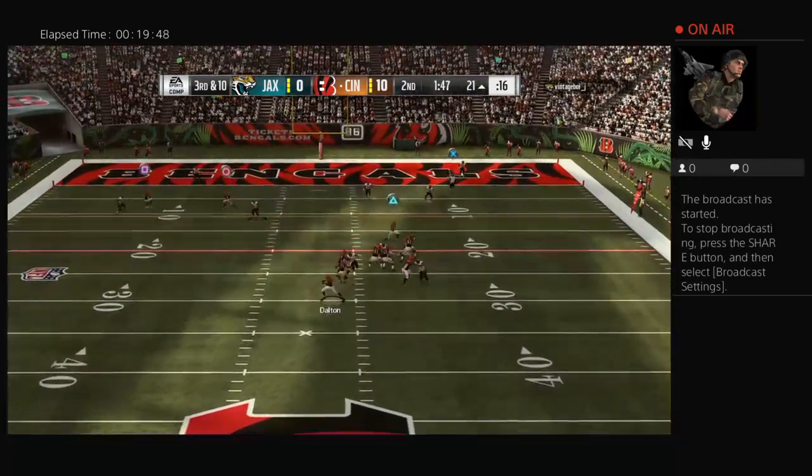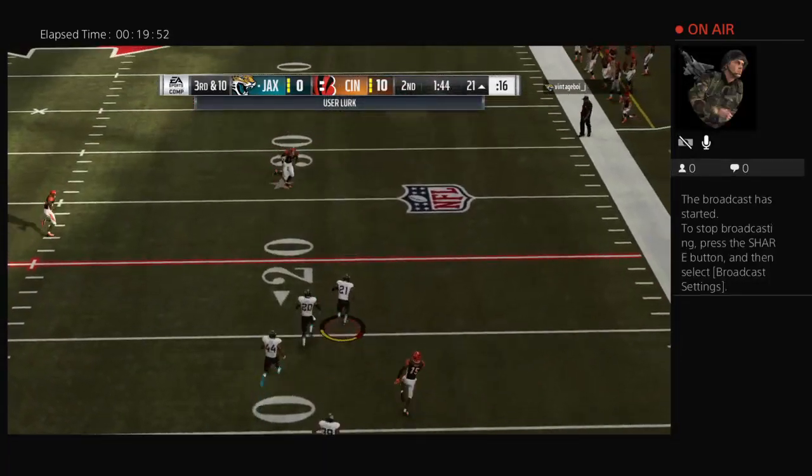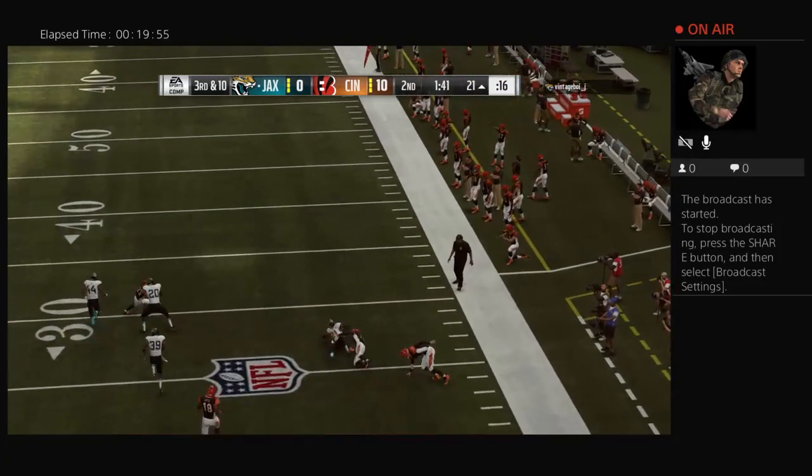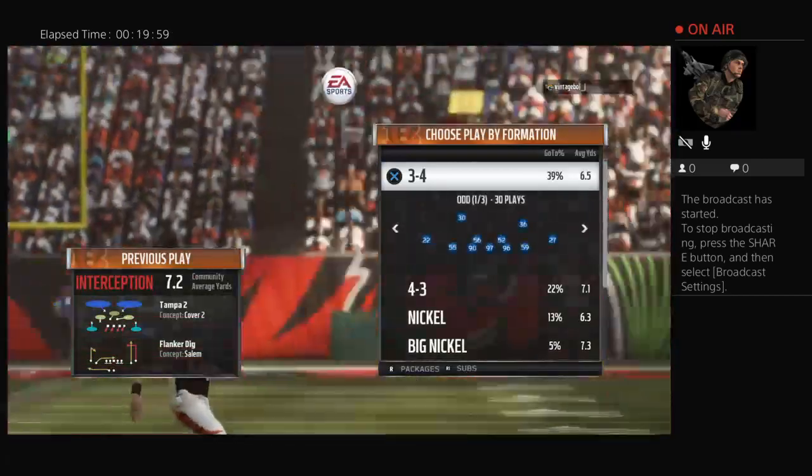And it'll be Dalton again. Being chased out left. And it's intercepted. A.J. Bouye with a pick. Get it back to right around the 27.